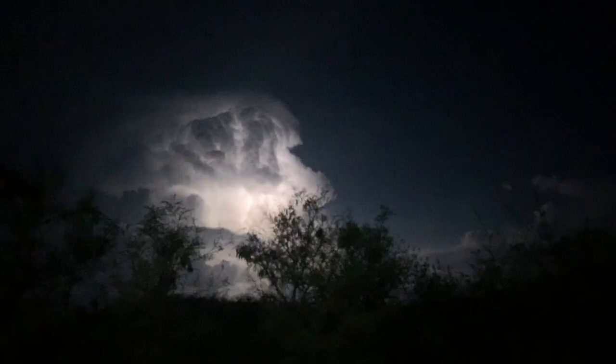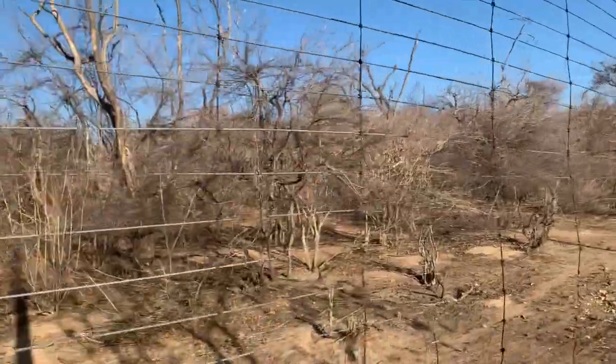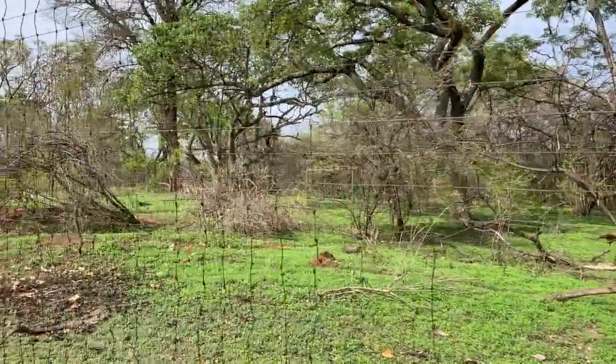Okay. It's raining now. Which means green things are gonna come, and babies. Exciting. Goliath is so green now.